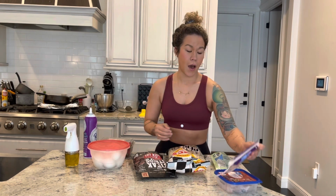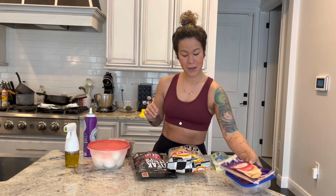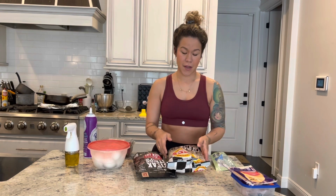They're good. Cheese slices with deli ham or turkey. You can literally just put a slice on top of each other and roll them up. You can even put a pickle inside. So that's a really quick go-to. I'm probably making this later today.